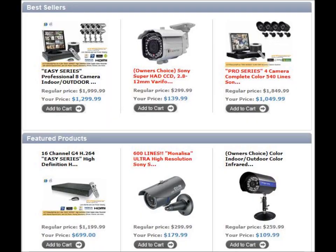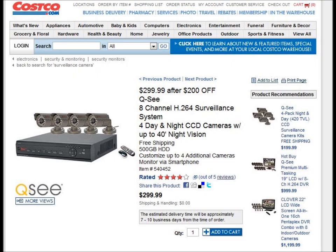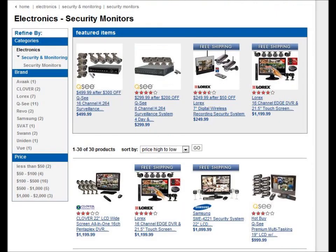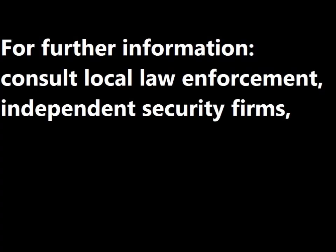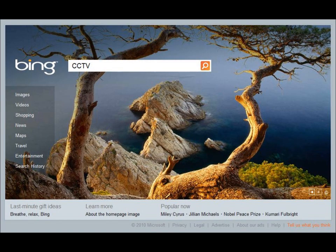Popular kits that can be self-installed and managed can range from $150 to $2,500. Systems can be purchased from several websites or included in security plans from individual security companies such as ADT. Retail locations and their websites, such as Costco, also sell CCTV systems. In addition, local security experts and retailers can also offer CCTV for purchase and installation. For further information, local police and independent security firms are easily accessible. Information can also be found online.